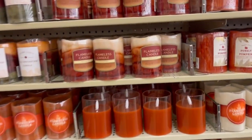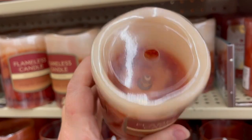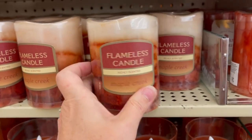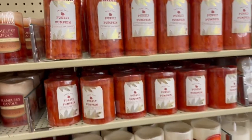Some flameless candles that say they're richly scented. I've never really seen a flameless candle like that that's supposed to be scented. And then they have a pumpkin one. It's pretty cool.